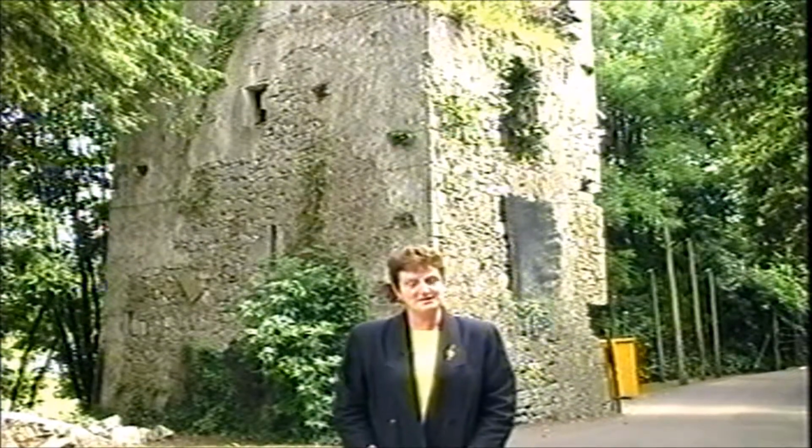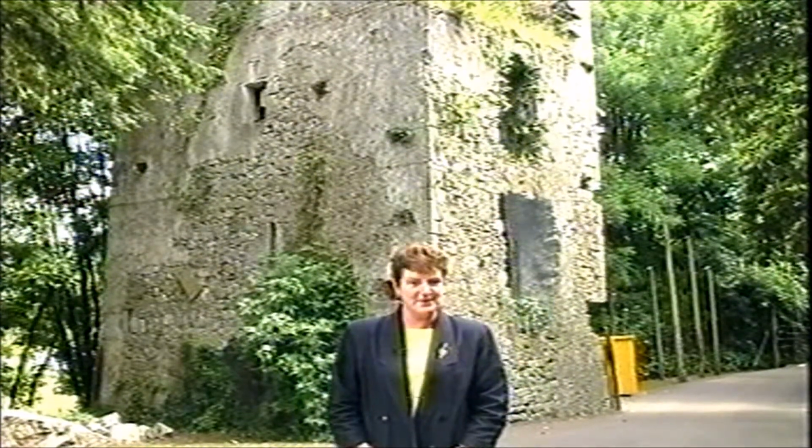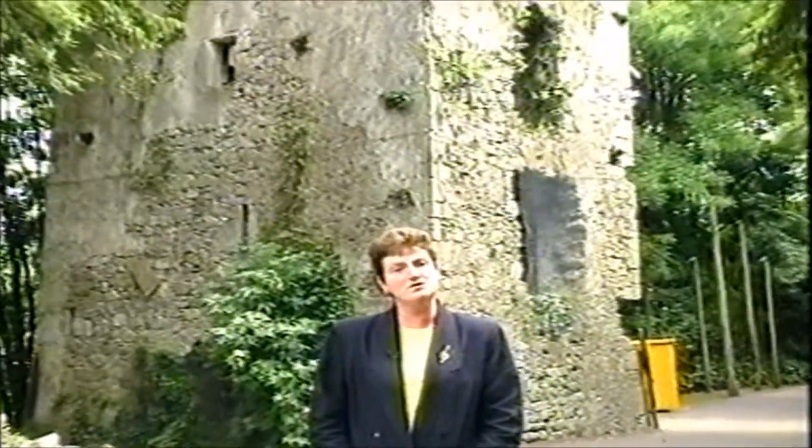All that's left to remind us of those days is the ruin here behind me of Dundanian Castle, which used to be the seat of some of the old mayoral and mercantile families of Cork, such as the Roaches, the Galways and the Nagles, who resided here until the 1730s. And as a matter of interest, David Nagle, who lived here, was the grandfather of Nano Nagle, the founder of the Presentation Sisters.